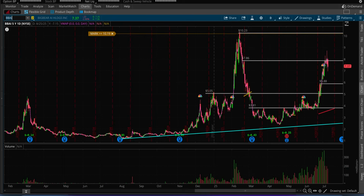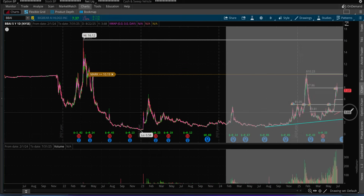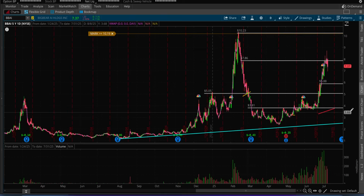BigBear, you can see, hasn't reported positive earnings, and I'm pretty sure if they don't turn into positive cash flow anytime soon, that's the only way of funding the business, okay? Dumping the shares at your expense. Basically, the business has to run at your expense. So if you are buying and holding, you will be the one who will get hurt the most.